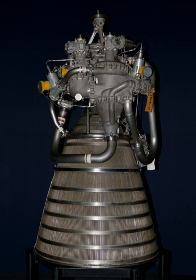The RL-10 was the first liquid hydrogen rocket engine to be built in the United States, and development of the engine by Marshall Space Flight Center and Pratt & Whitney began in the 1950s, with the first flight occurring in 1961. Several versions of the engine have been flown, with three, the RL-10A-4-2, the RL-10B-2, and the RL-10C-1, still being produced and flown on the Atlas V and Delta IV.